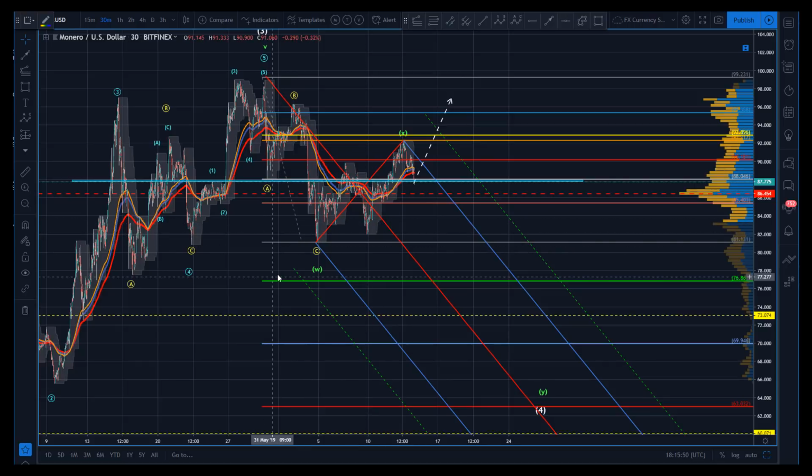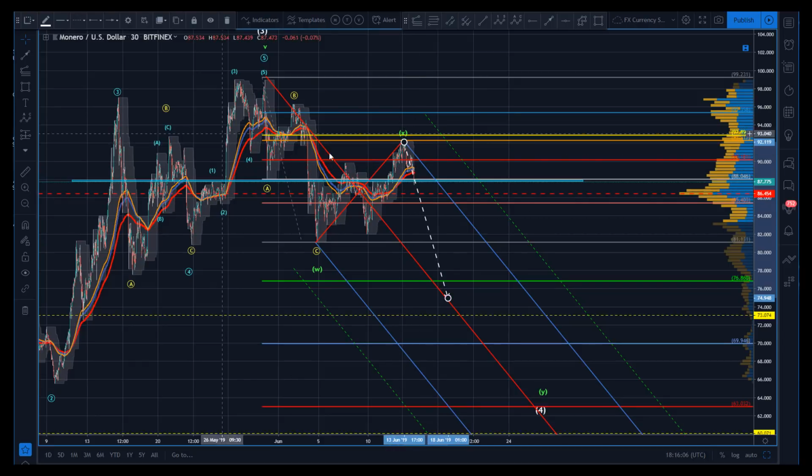Maybe this is the ABC of a 1 wave. We're coming down for the 2. We're going up for a 3, and we're going to finish with a diagonal. Or that's the 1 wave, a leading diagonal of the 5th wave. So there's just no way for us to be definitive, but I can just look at this and say right now it's bear's ball.